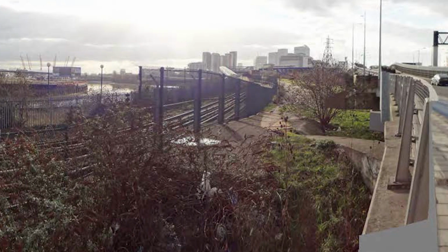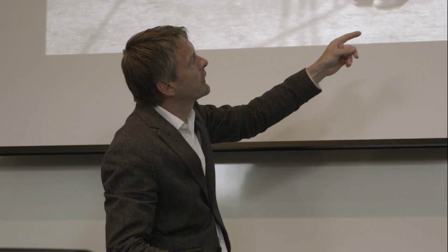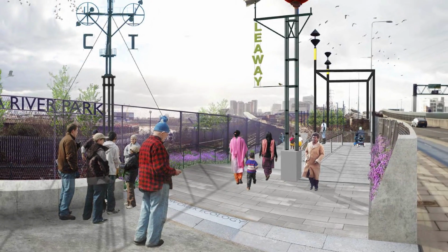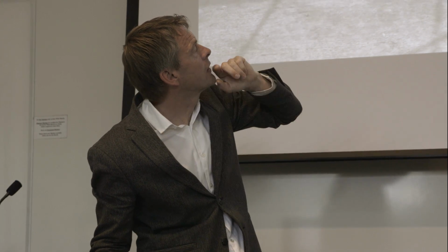between the DLR and the A13, trying to create a new gateway into the park space like this, that also marks the passage, this significance of crossing the Lea Valley on the A13, which otherwise you wouldn't know what's going on, and acknowledging states of tide and so on.